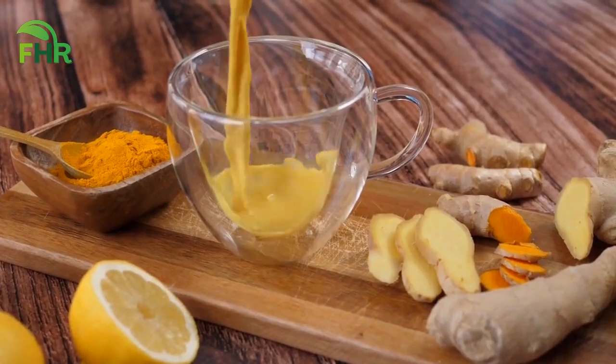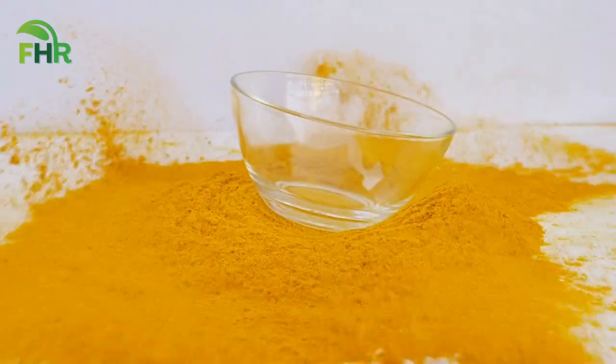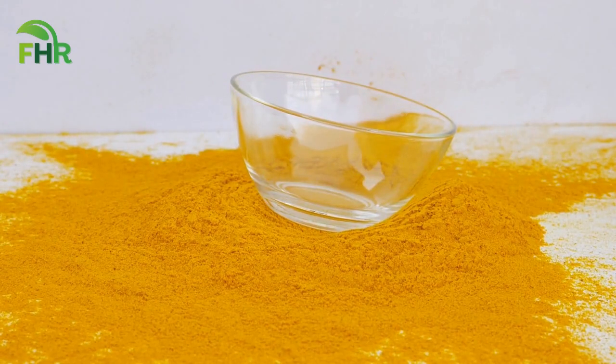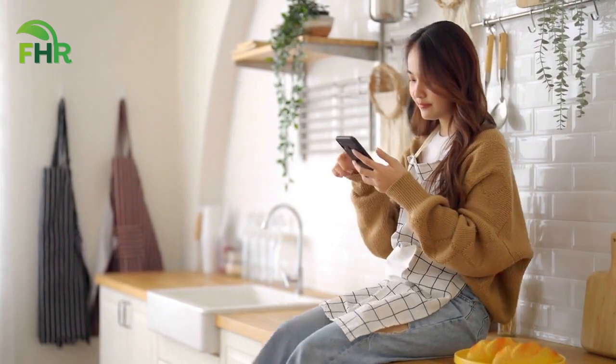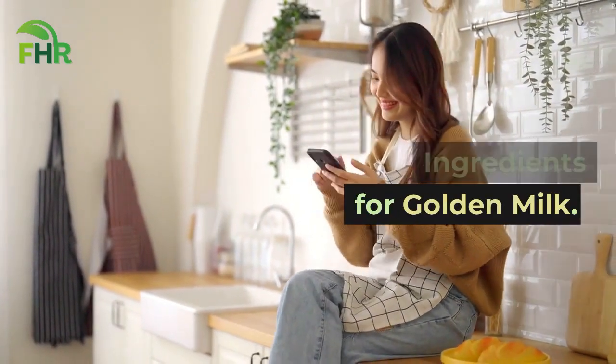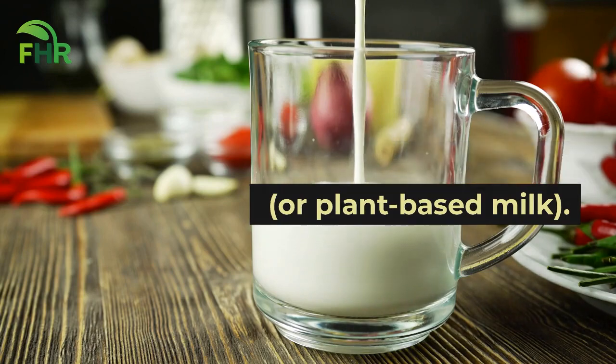An easy golden milk recipe. Making golden milk is incredibly easy, and only takes a few minutes. Here's what you'll need. Ingredients for golden milk. 1 cup of milk, or plant-based milk.